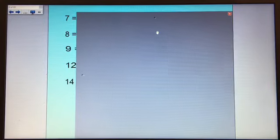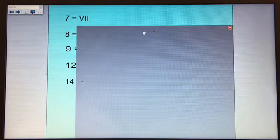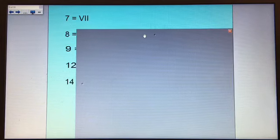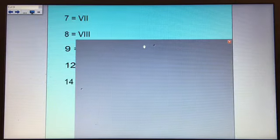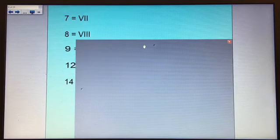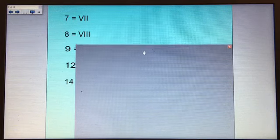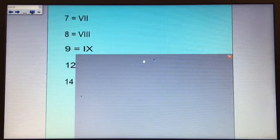Okay, so let's have a look at a few more. So 7, which is 5 add 2, so it'd be VII. 8, which is 5 add 3, so VIII, because the smaller one comes after the bigger one, we are adding them on. Now you can't do more than 3 in a row, so when we get to number 9, we have to do 1 less than 10, which is IX. The I comes before the X, so we have to subtract it.